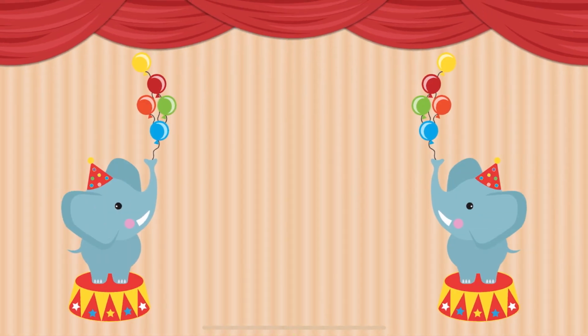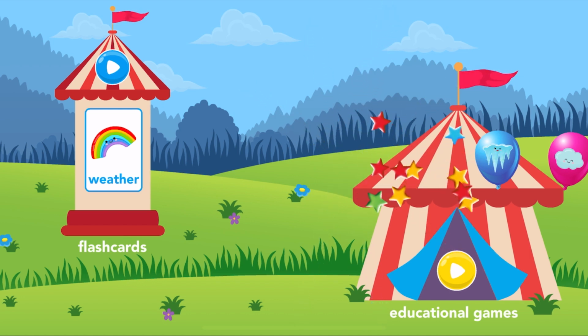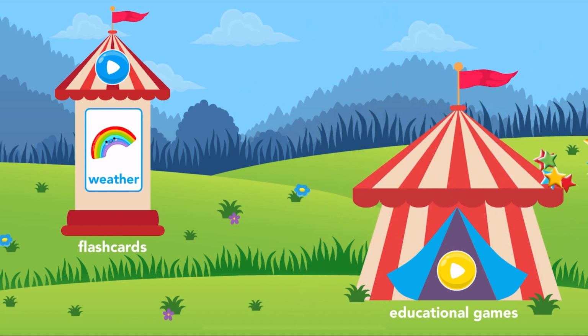Weather. Let's explore more of the circus. Tap the arrow to continue. Wind. Sun. Icicle. Cloud.